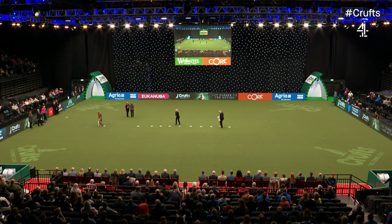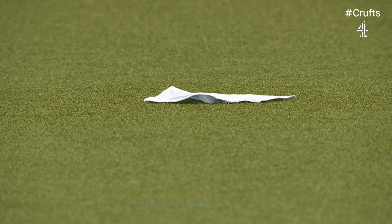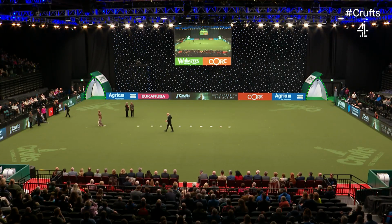It's all about the relationship. It's just like ballroom dancing, really. You both know your job, but you've got to work as a team to make it look absolutely seamless. That cloth has now been put down. Kirby has to find it. Can she find the scented cloth? And the dogs are highly, highly motivated to do this, particularly at this level.